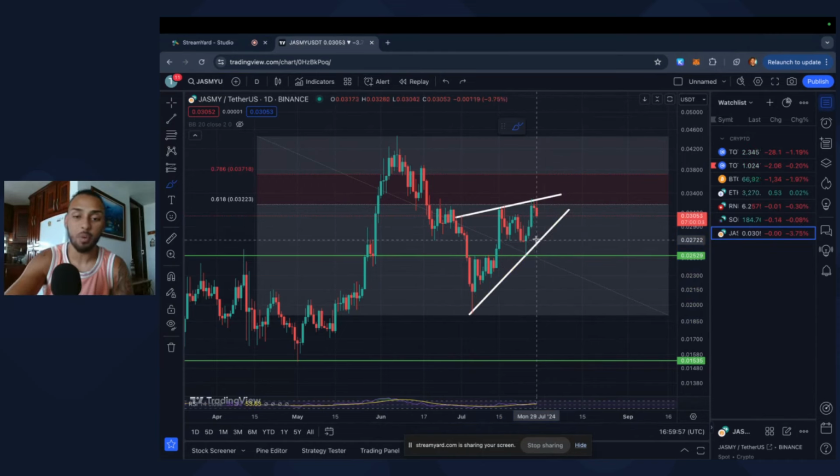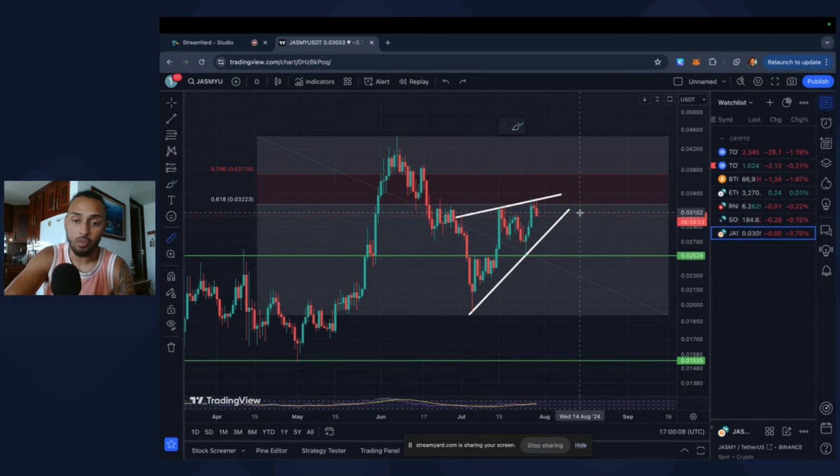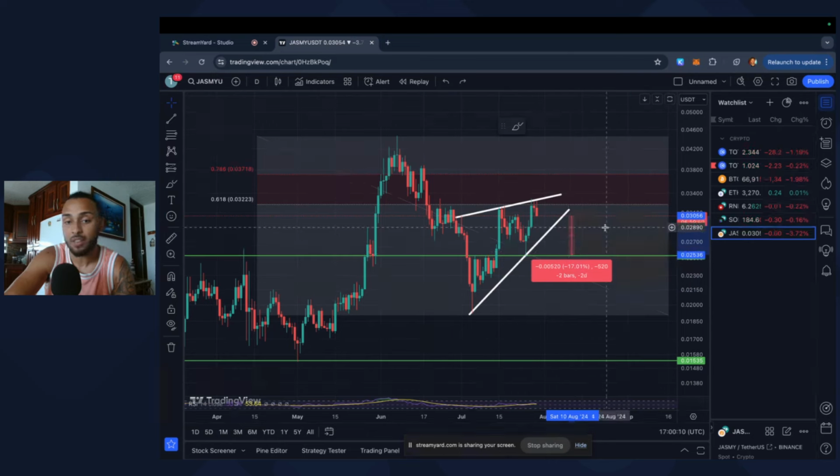If Jasmy's price does continue downwards and we do see its price lose this key level of support, there's a very strong likelihood that not only do we lose this support here, but we actually pull all the way back towards 2.5 cents. And from more of a percentage basis, that is a pullback of 17%.